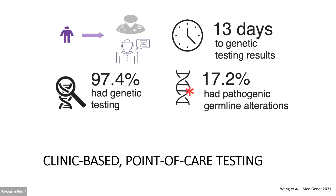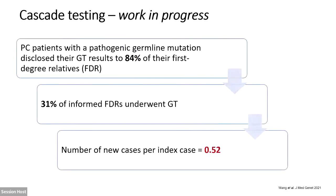Turnaround can be done quickly with current technologies. And as you can see, despite some of the referral biases to our program, the number of patients with actionable mutations is quite high.